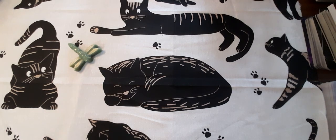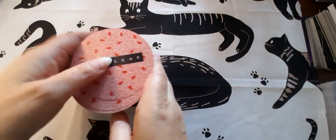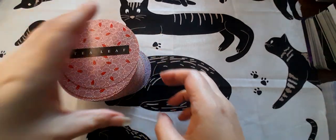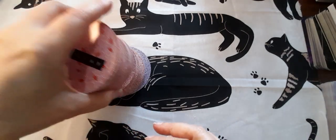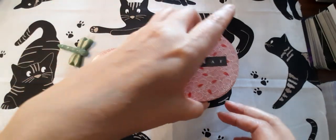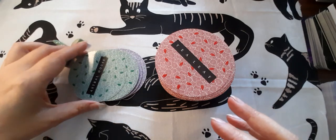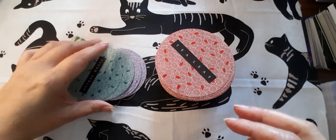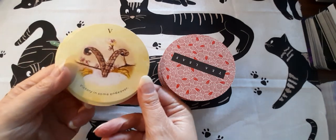So the first deck that I want to show you is my Tealeaf deck, and it's this enormous stack of cards here that you can see. They're split up into, I think, 3 sections. There's the red ones, which are just the messages.